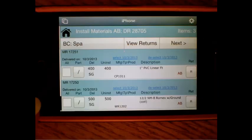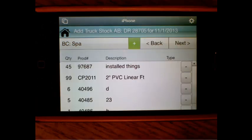This is a list of the materials that have been delivered to the job site. The lead can then mark all the items on a list as installed, or he can use the Part button to mark some of the items. The Return button on the right lets the lead mark items for return to the shop. The next screen lets the lead enter truck stock for the daily record.